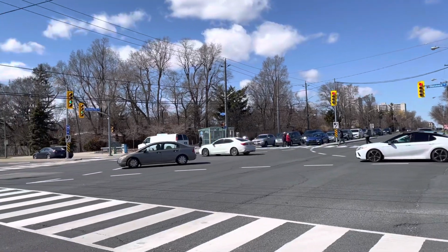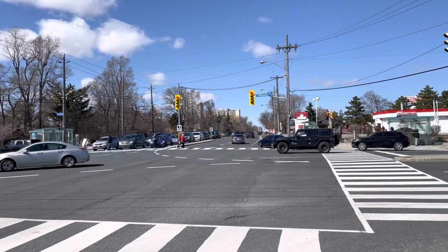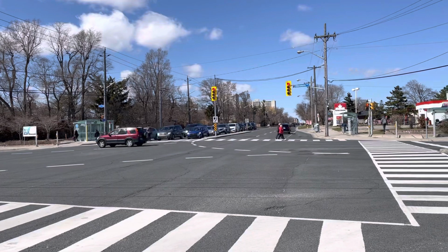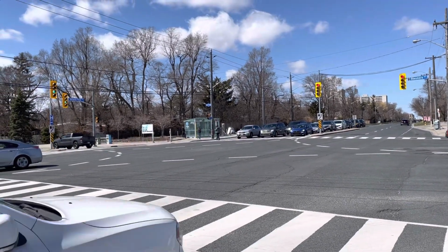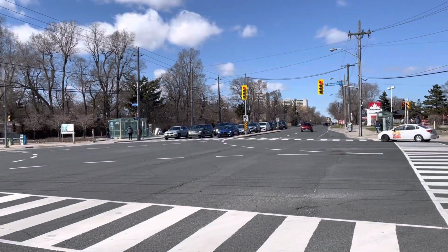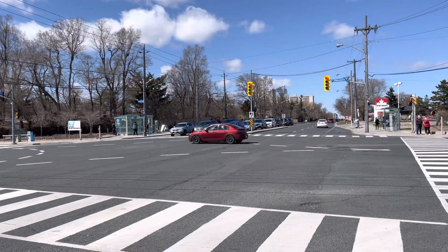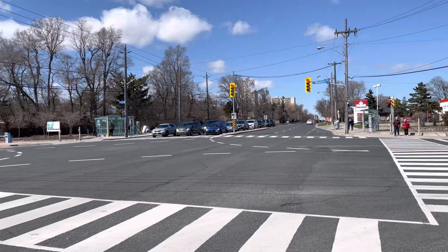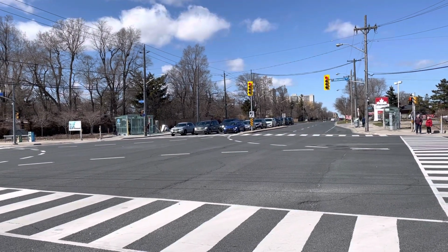Alright, so I think this is where I will sign off. So thank you all so much for watching this short walk along Ellesmere Road, starting from Pharmacy all the way here at Victoria Park Avenue. So not sure what my plan will be. I think I'm going to take the 95A York Mills from here to Ellesmere Station, and we'll see if I can record a few transit videos.